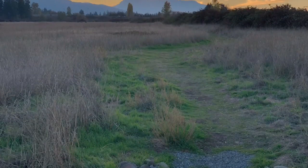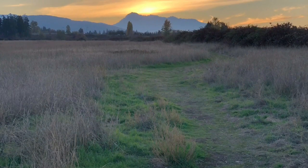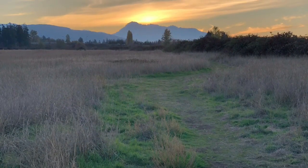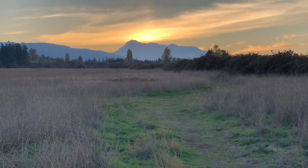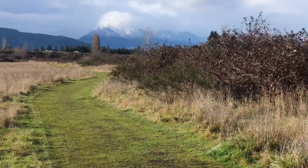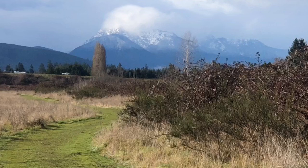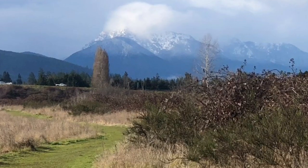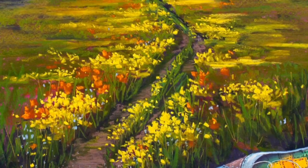I also had to add some sort of a lead-in to the focal point, a path or a trail. Pioneer wagons leaving their mark on the landscape, inviting you to follow along.